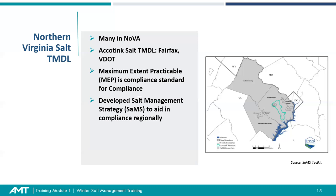So I know this is a bit complicated, but overall, the process and the technical regulatory reasoning behind reducing the amount of salt in the area is presented in the TMDL itself. Next.